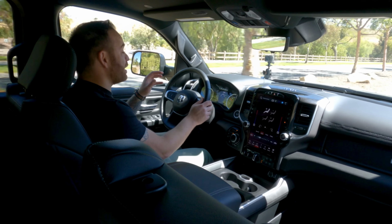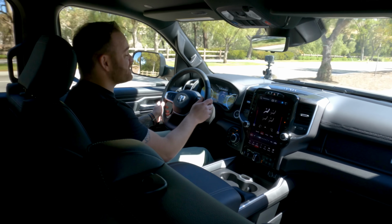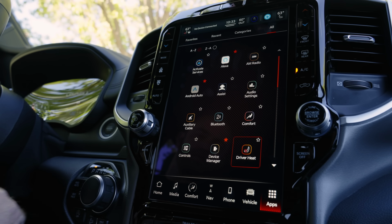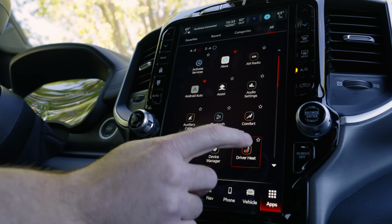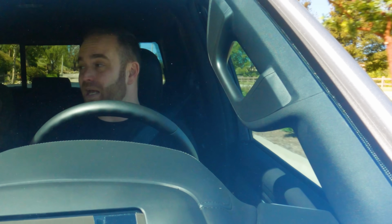Now this one has a set of particular options that make it even nicer, stuff like the 12-inch Uconnect screen that Ram offers, as well as optional air suspension. But if you don't need that stuff, you can leave it off the options sheet and really save your wallet quite a bit.